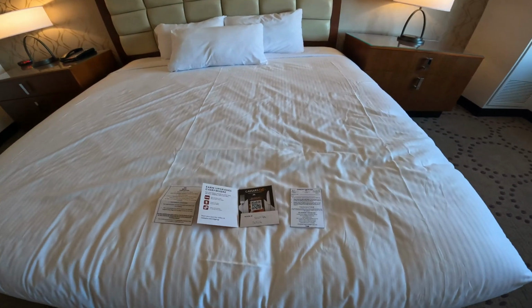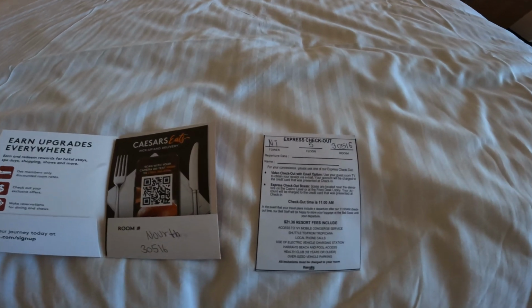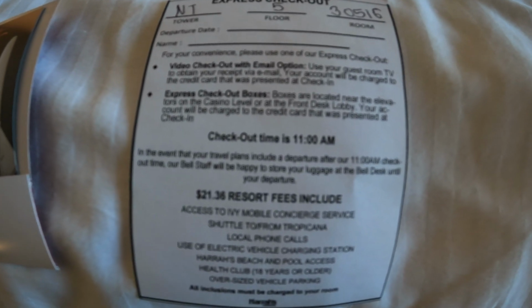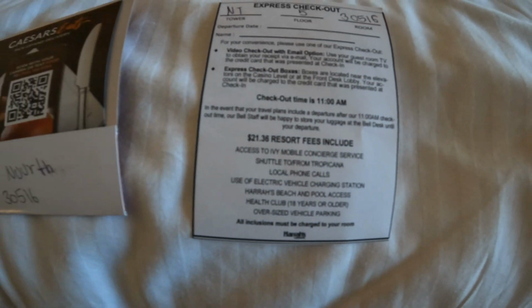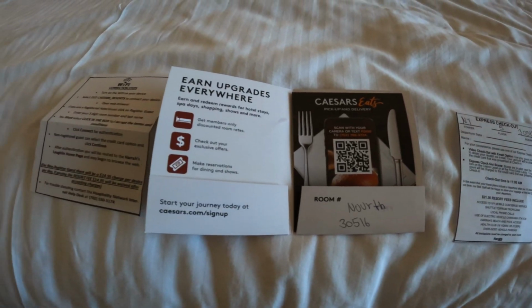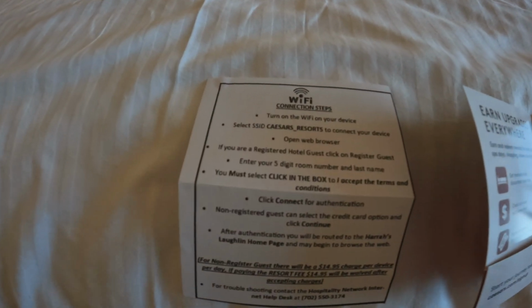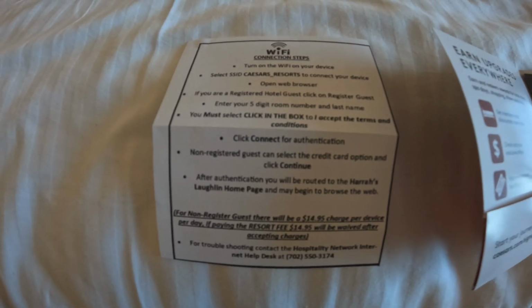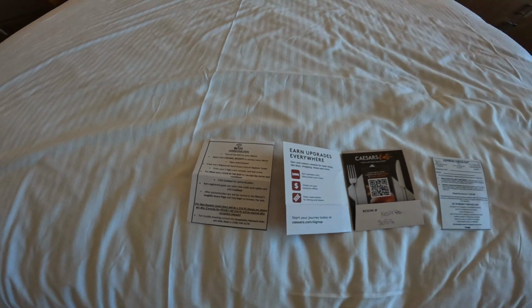And here's a closer look at the express checkout details. Also the dine-in and the Wi-Fi information. And that pretty much concludes the tour.